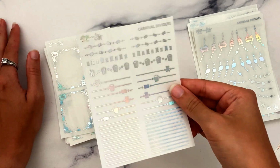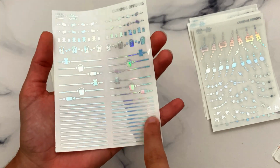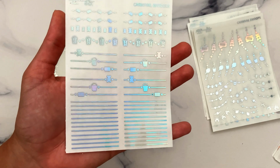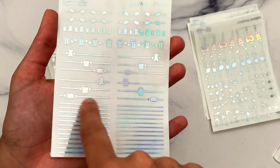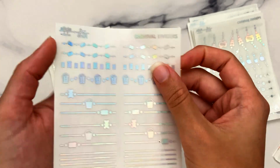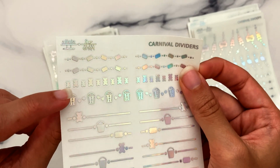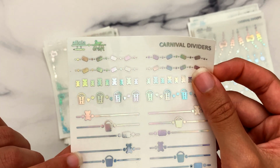And then we have dividers. So we have 16 total simple line dividers at the bottom, which I like to use to decorate fancy labels, but you can use them anywhere or just as normal dividers. And then we have the line dividers, but with design elements. So we have a ticket, popcorn, bear. And then we have the more creative dividers up top. So we have the popcorn bucket and the popcorn pieces, and then two bear sizes alternating, and then we have the tiny confetti dots and the tickets.